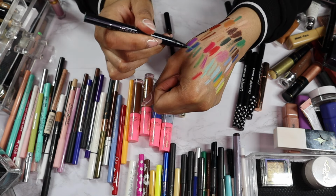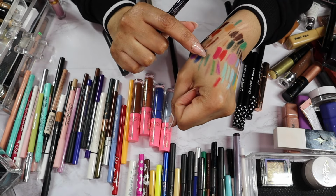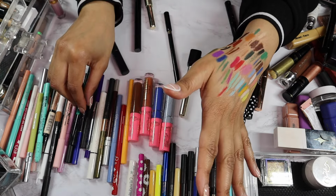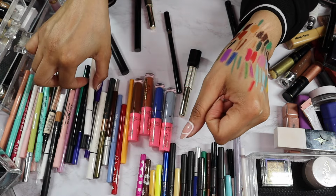This one mixed with ColourPop. You see how they're different, but not that different. So this is the ColourPop liquid and that's the Dior. I like them both. Green is my favorite color, so I have a really hard time getting rid of greens because I do love them both. But this kind of makes me want to keep both, so I'm just going to put the ColourPop right there.